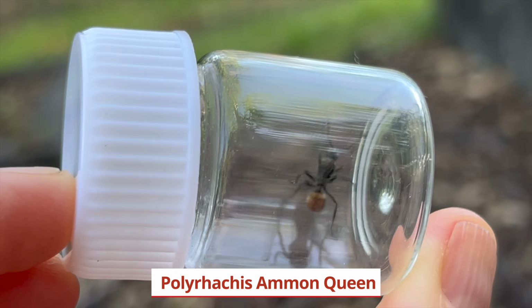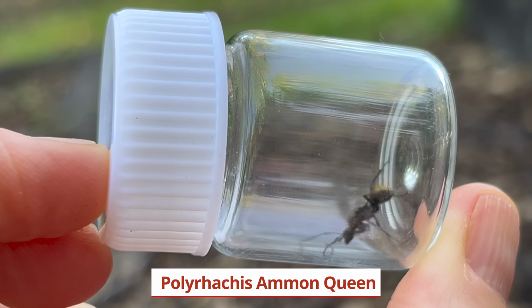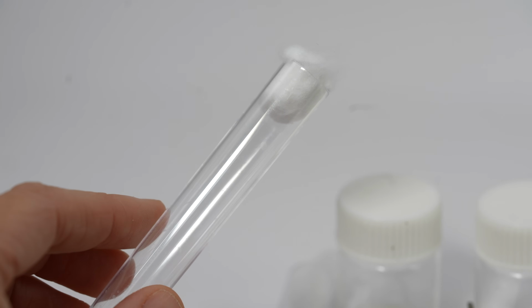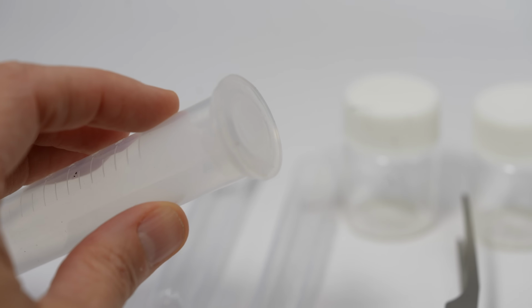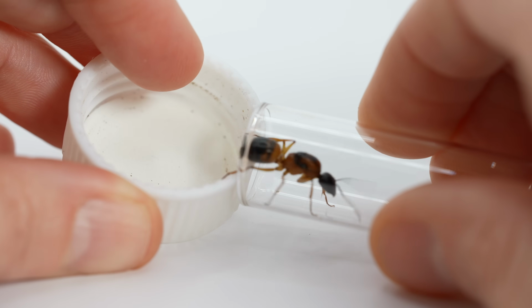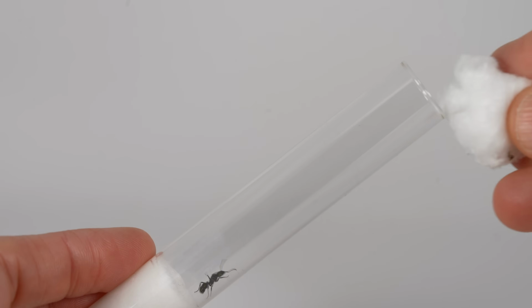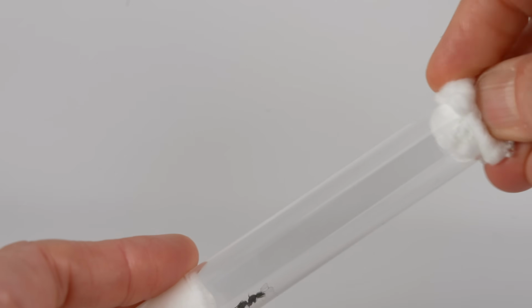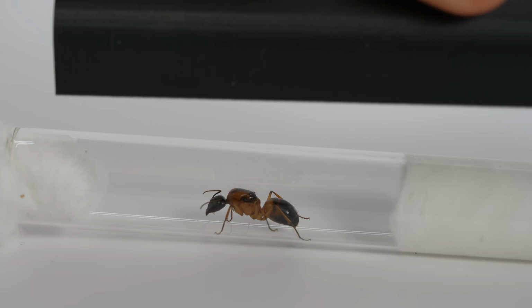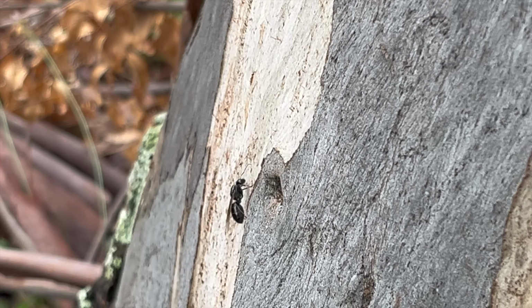If I'm going out ant hunting, I will have a backpack filled with up to 50 ant containers just in case I am lucky enough to stumble into a nuptial flight. Don't just take a few containers, because you could miss another 10 queens that are walking around looking for a home. But of course, don't take more than you require from each area. Leave some to continue to breed in that environment.